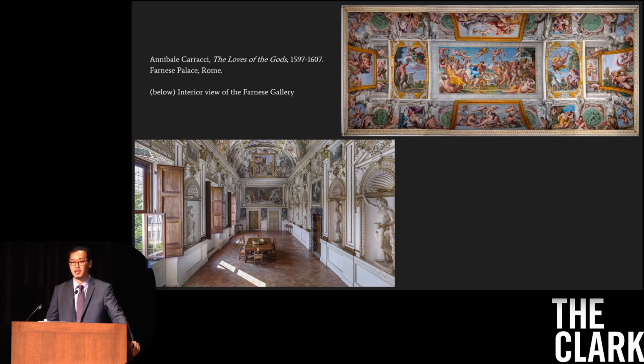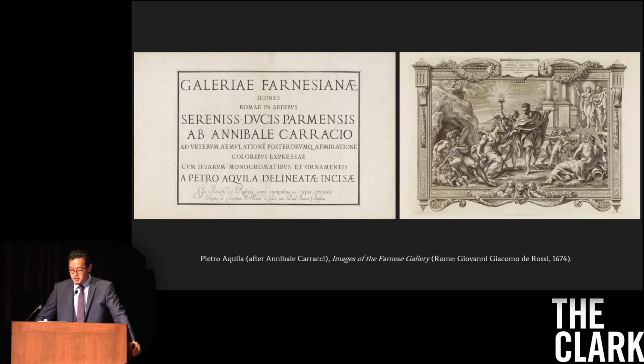Inspired by Bellori, Giovanni Giacomo de Rossi, the Roman publisher whom we've already encountered as the printer of the Bandinelli engraving, commissioned a suite of prints from Pietro Aquila, a reproductive engraver from Sicily who was tasked to visualize Carracci's entire decorative program in the Farnese Gallery.